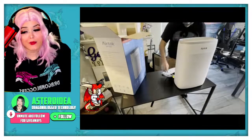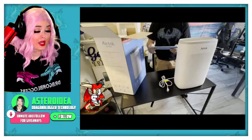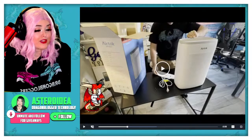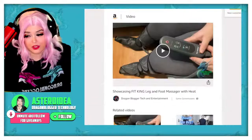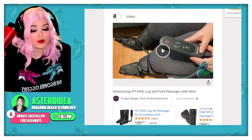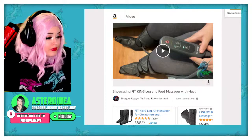It does remove 99.99% of allergens, dust, odor, smoke, and pollen. It's definitely a must-have, especially if you're a pet owner or live somewhere where it's windy. I use air purifiers a lot, and you can tell the difference when they're not going, especially if there's fires nearby and smoke. It's definitely a great tool to have.